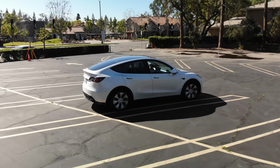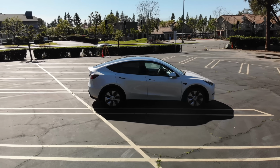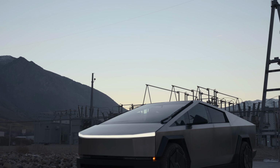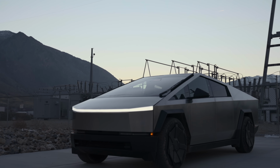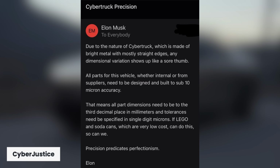Over the years, those problems have significantly decreased on their other models, but the Cybertruck has reignited conversation over Tesla's QC process. This truck has a very unique design with its stainless steel finish and long straight angled edges that would make panel issues stand out very glaringly. Elon Musk even sent a message to employees emphasizing the necessity to make this truck fit together perfectly.